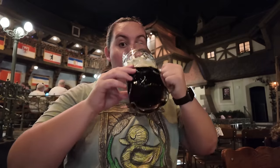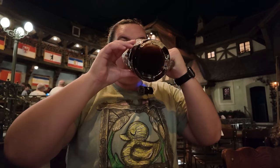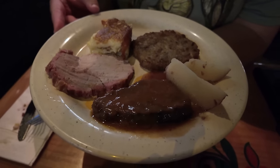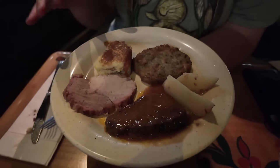Pretty tasty. We've got our spatzle here. Can't go wrong. I like to mix the red cabbage in with the spatzle. We'll take a little beer break. One downside to getting the big beer is that if you don't drink it fast enough, it gets a little warm. So there is that, but it's just a classic that you've got to get. But I'm going to take a sip, and then we're going to head up to the buffet and get plate number three.